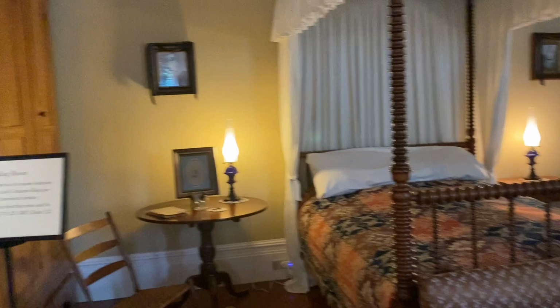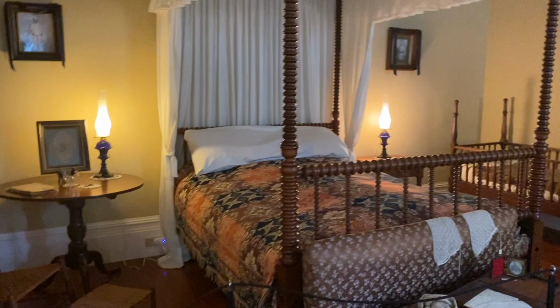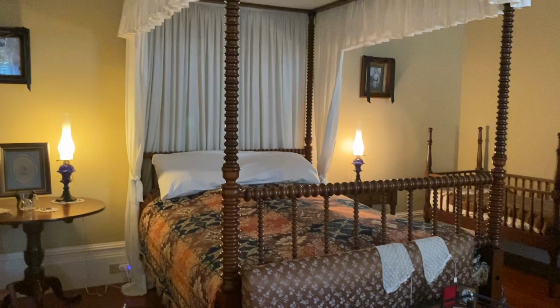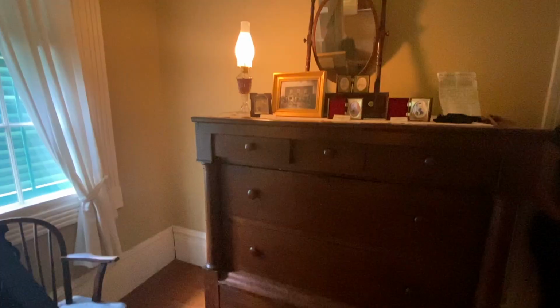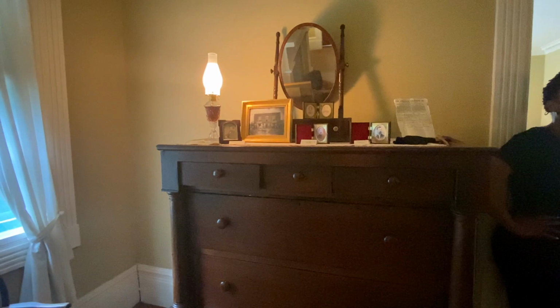12 children total, which wasn't unusual back then. 12 might have been a bit of an overkill, but 8, 9, 10 were common. And 9 reached adulthood, but 3 died as young children and were buried here in the Roswell Presbyterian Cemetery along with their parents, many of their younger siblings, their older siblings, rather. All the furniture in this room did belong to Barrington and Catherine.